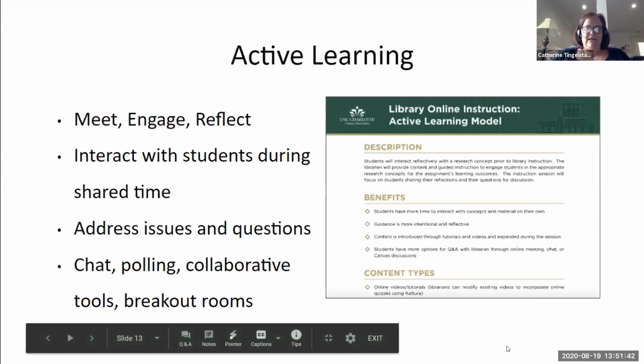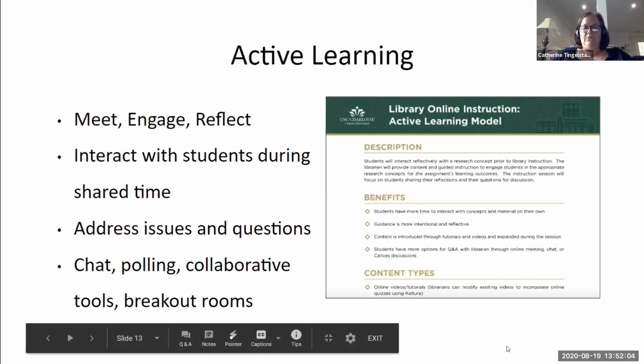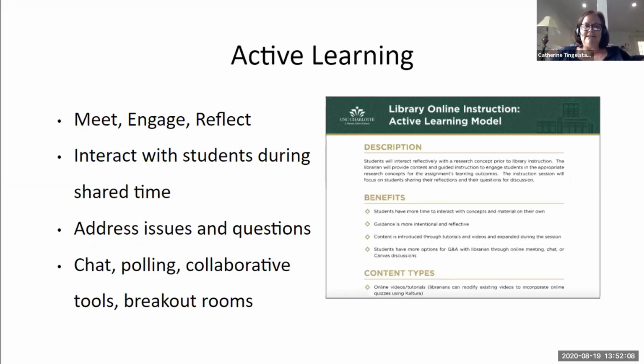We're really interested in doing as much active learning as we possibly can this semester. I just want to point out that any document you see on the right side of the page is going to be linked in the last slide. So there are a number of these documents in the slides I'm going to be showing you, but we will show you that slide at the end that has links to these documents.